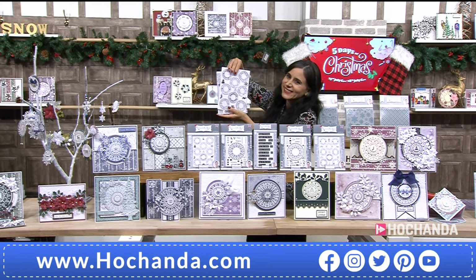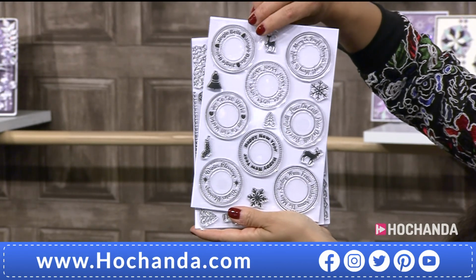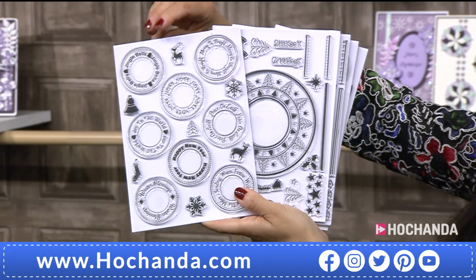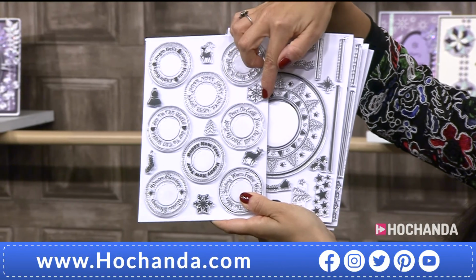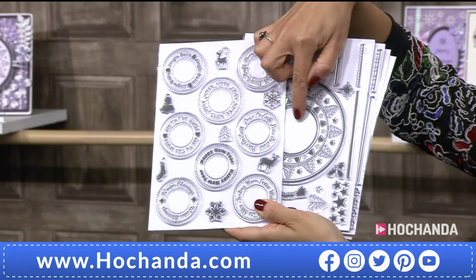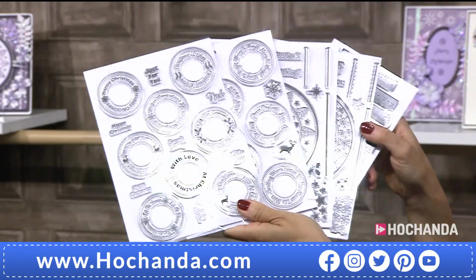Then you have two different sets of sentiment coins. Remember years ago, Paula, circle sentiments were so popular. I remember myself buying some, but nobody did them for years. When I thought about doing them for myself, I wanted to improve on what was already there, which is why you have the middle part empty. All of those little stamps that you see there will go in the middle. They will layer up with all of my two circle sets of dies, so you can then create dimensional discs, if you like, layers, which is what I've done on just about everything.